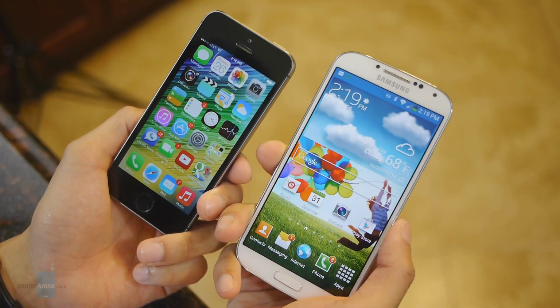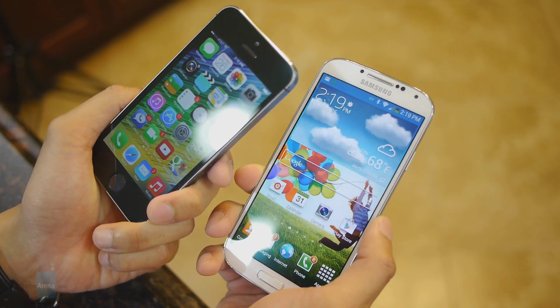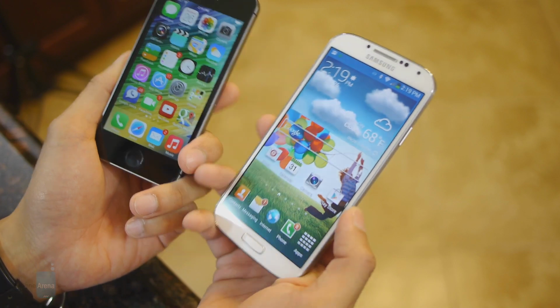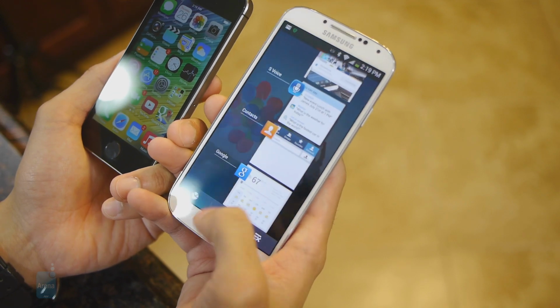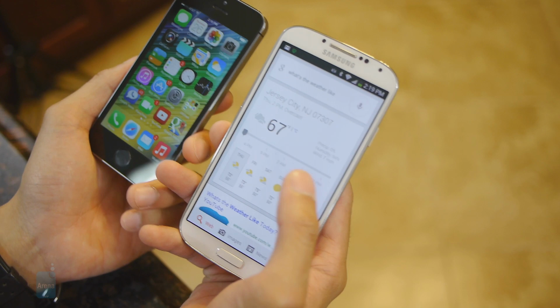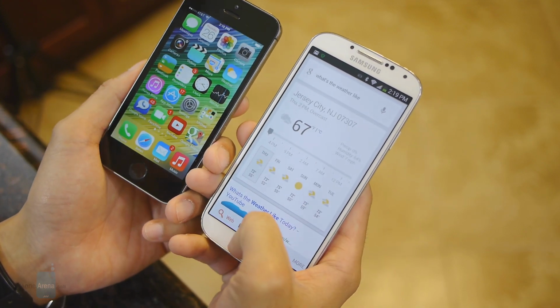So yeah, both handsets feature their own unique voice assistant services. You have Siri on the iPhone 5S, then you have Google Now and the S-Voice application on the Galaxy S4. Now we actually prefer the Galaxy S4 with this one just because with Google Now, you have a lot more functionality and it just knows what you're doing. So it gives us normal things like the weather.